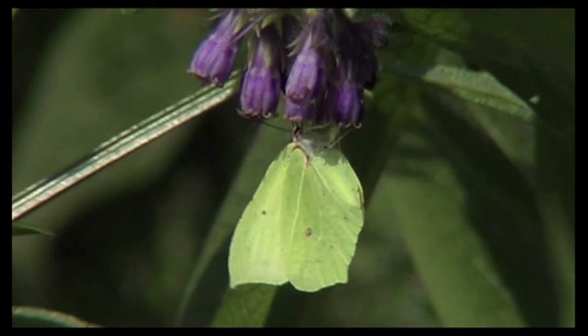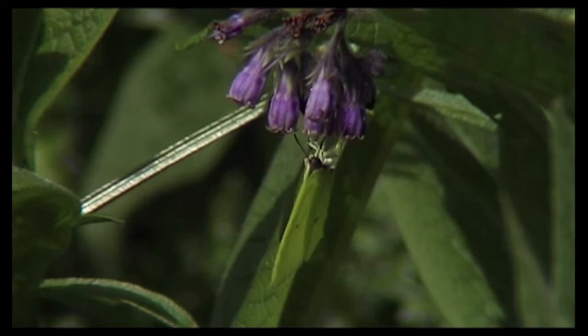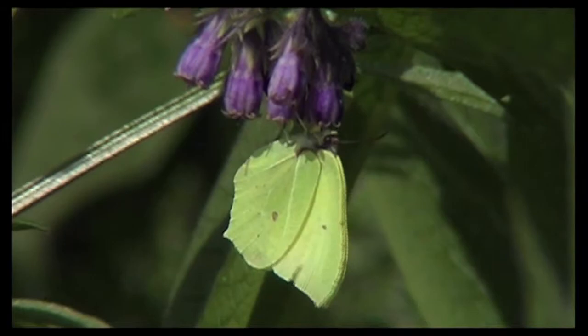Okay, so first up is the brimstone butterfly, which a lot of people say is the insect that gave its name to the butterfly because of its butter-like coloration. We only see these with their wings shut, and it's feeding on, I think that's comfrey. So this is the normal view we get of the brimstone.